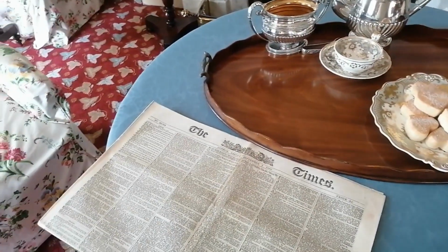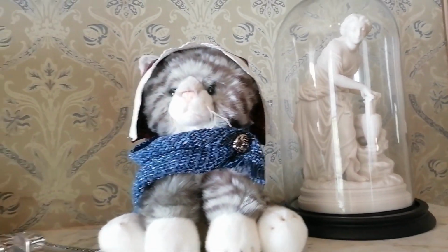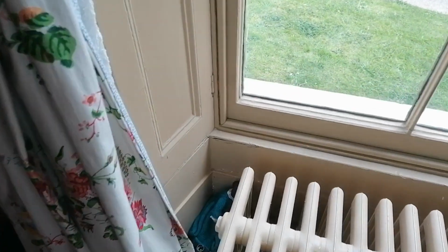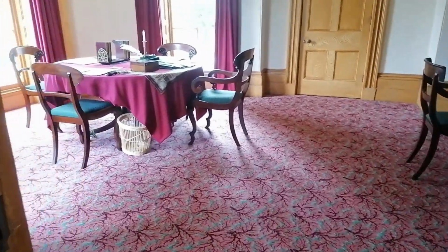The story goes that Elizabeth Gaskell was good friends with Charlotte Bronte, but being very shy, when Charlotte was visiting and the Gaskells held a party, Charlotte hid behind the curtains, where she is still hiding to this day. Honestly, relatable.